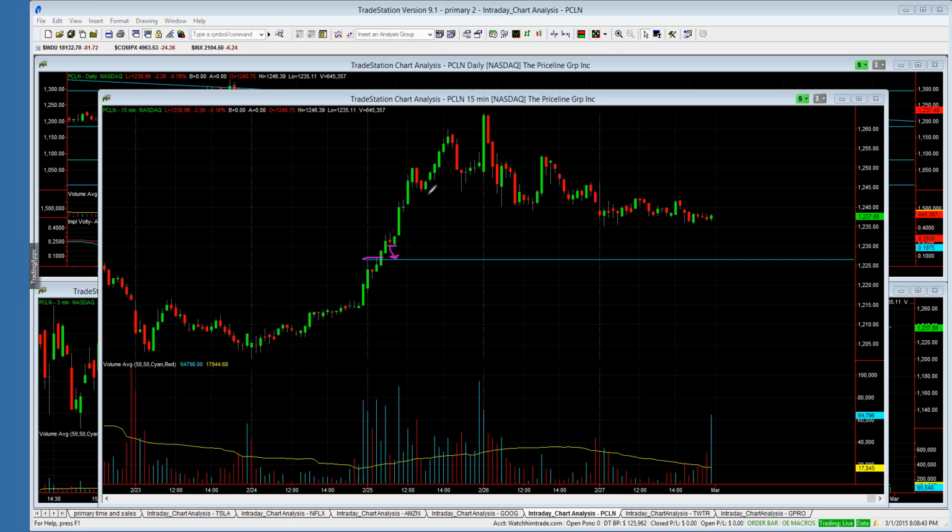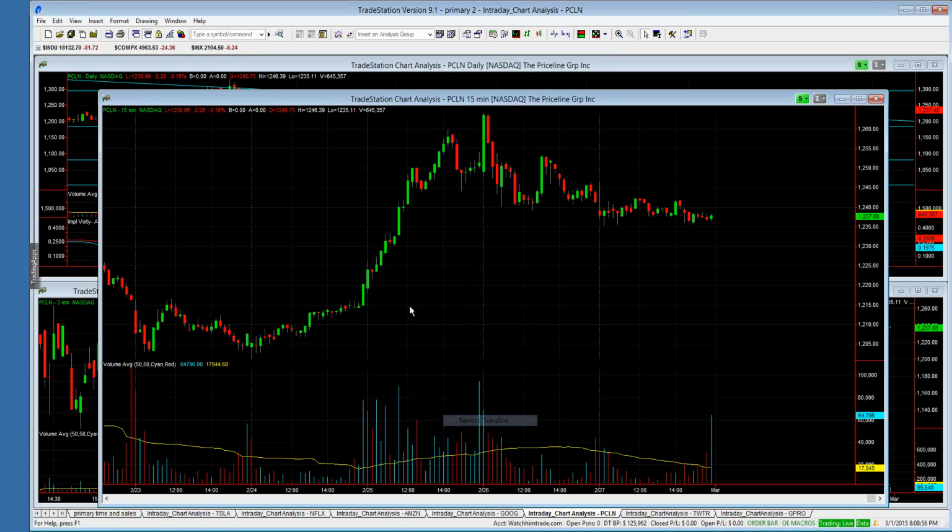Then she kind of triggered another move going up towards 1260s even. So Priceline, just a beast of a move on that day. So what I'll say in regards to this, for me, I believe the best trades happen right at the open. I think that's when you get a really good move most of the time. And you know, I like trading the opens.